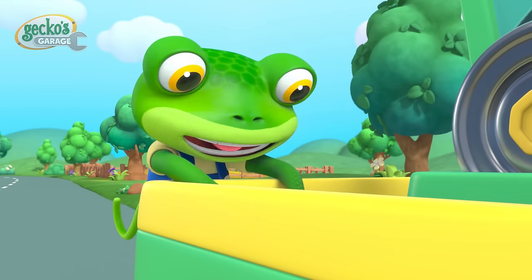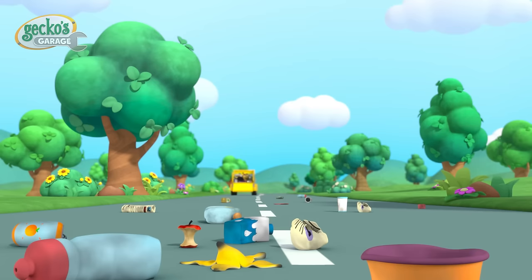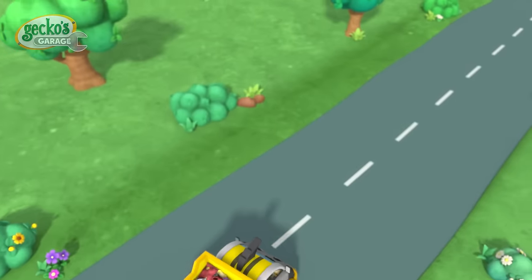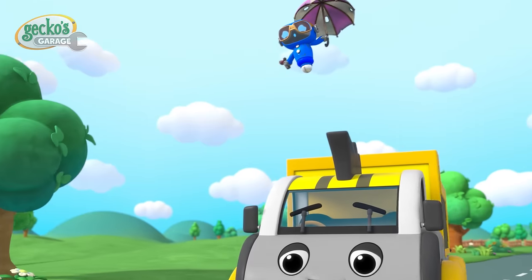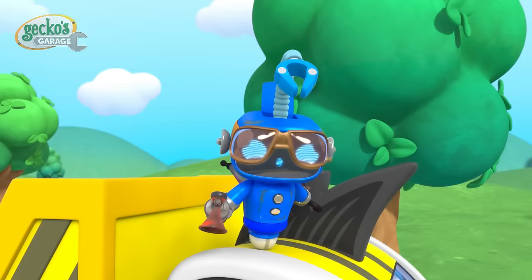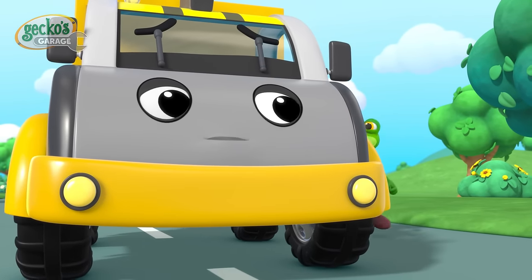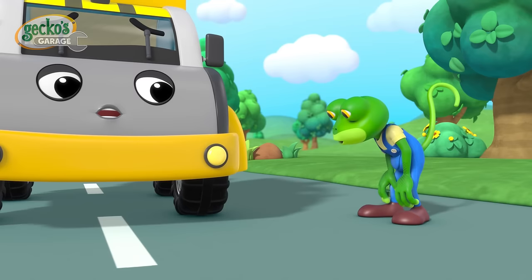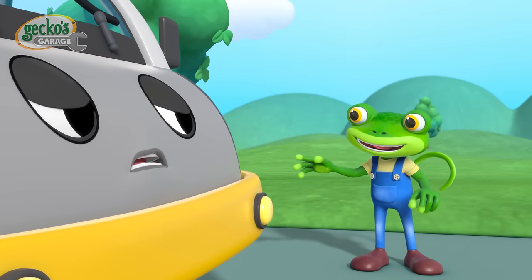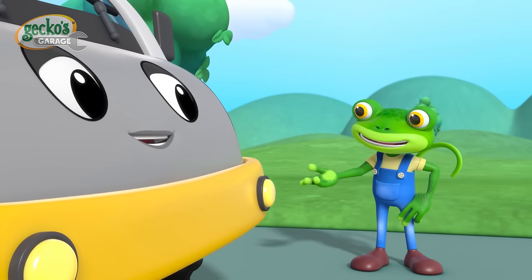Mechanicals, we've got to turn down Dylan's music. Let's recycle and save the day, using things we've thrown away. Dylan! Dylan! Oh? Your tailgate's broken. But don't worry, I'll fix it while Mama Recycle and the mechanicals sort the rubbish.